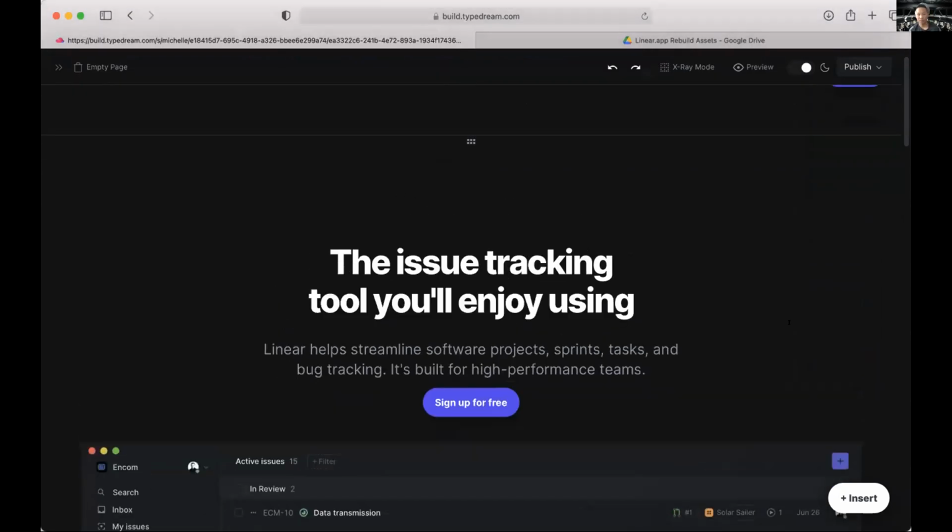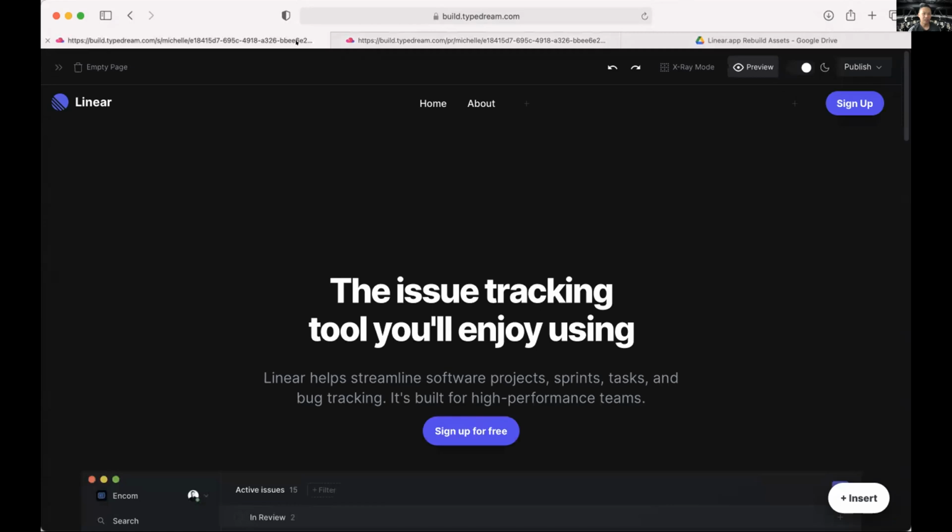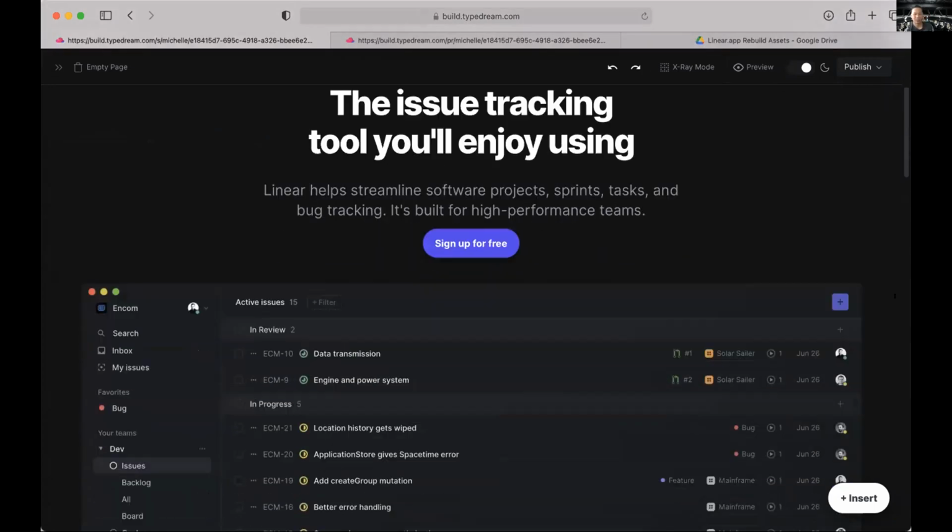And as you can see, if we preview this, it's going to look really beautiful. It's as if a designer made it, but it's just you. Maybe just go back to the editor. It's as if a designer made it, but it was just you editing a Word document. Yeah, I guess that's about it in terms of the rebuild.